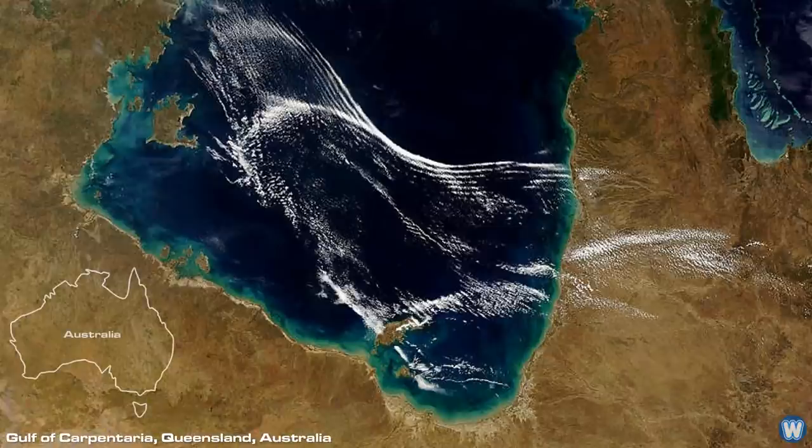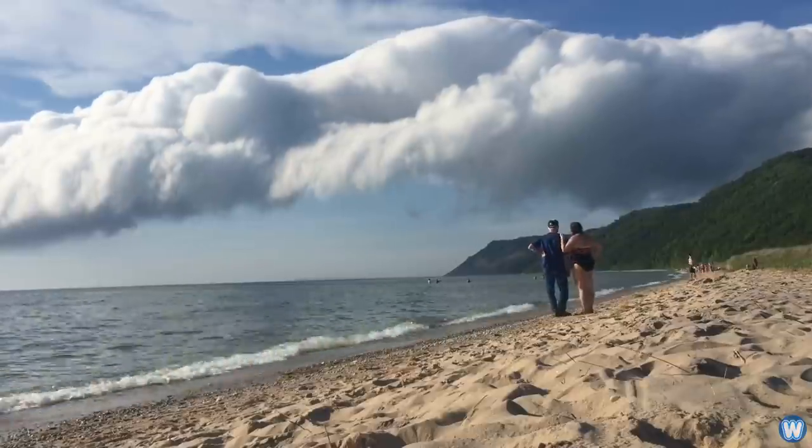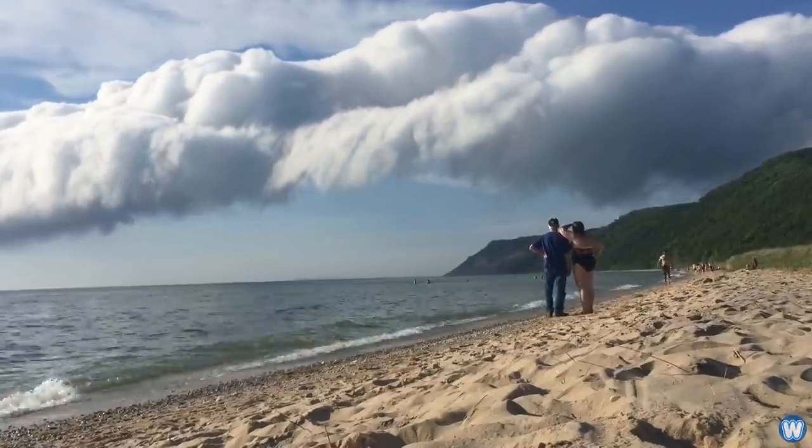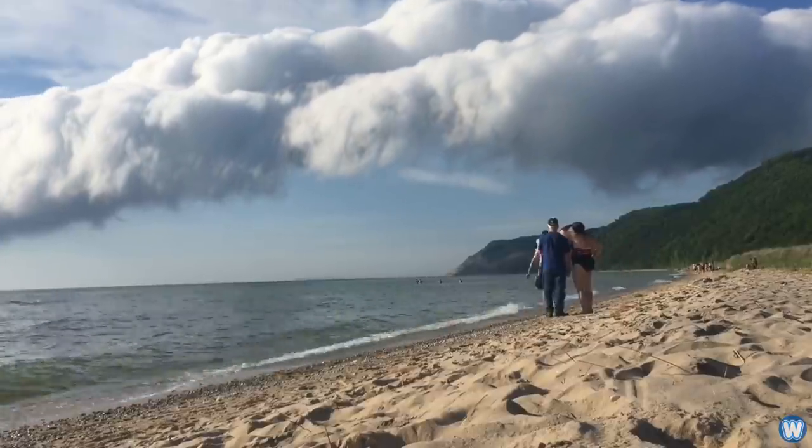The Gulf of Carpentaria in northern Australia is the only known location where roll clouds can be predicted and observed on a more or less regular basis due to the configuration of land and sea in the area. Even though roll clouds are a harmless cloud formation that form in relatively calm weather as a result of sea breezes, they kind of look like the cloud equivalent of a tidal wave.